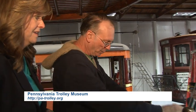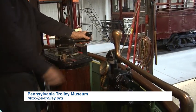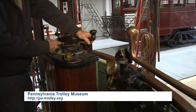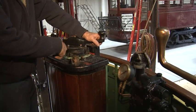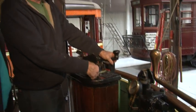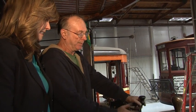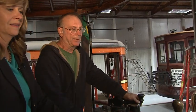You would have a handle here that would be the air brakes. Okay. And then this is the controller, which lets you go from a stop to full speed. There's also a very important key here. It's the reverser. So we usually keep them away because without the reverser, nothing goes ever. It's like an ignition key. Something like that. All right.